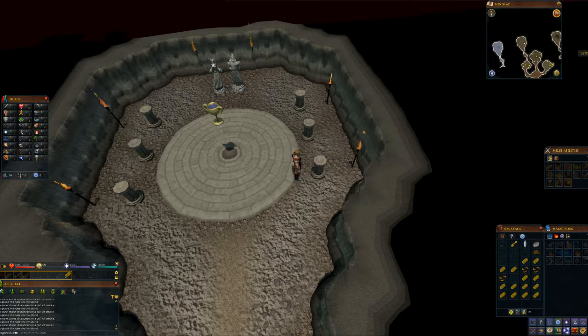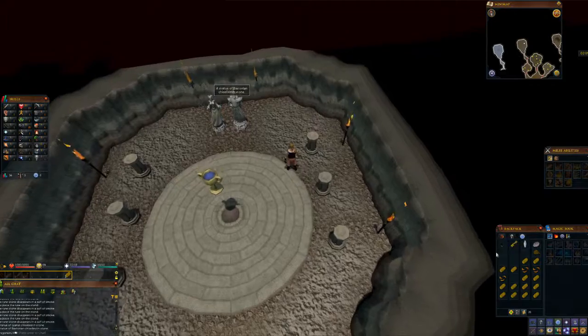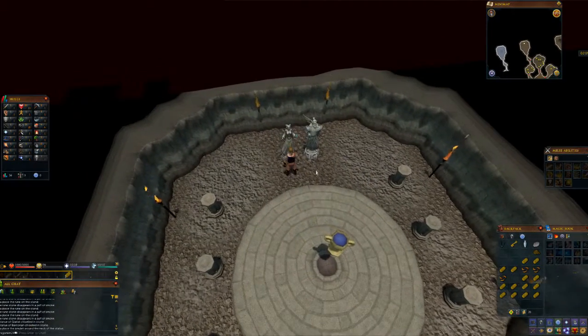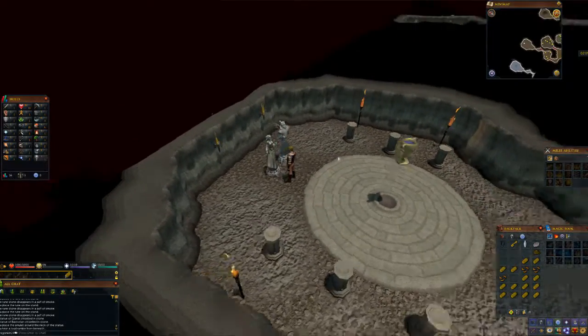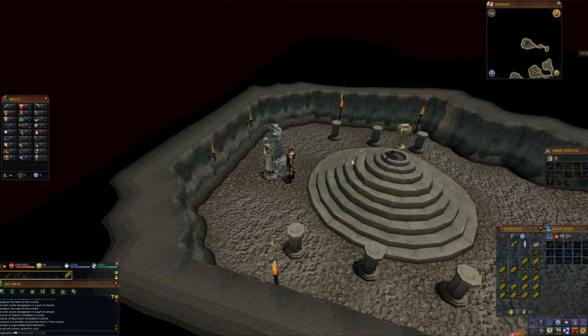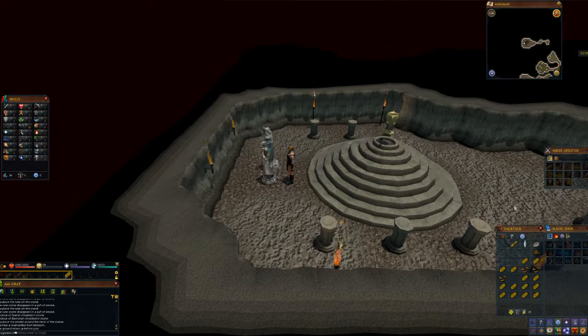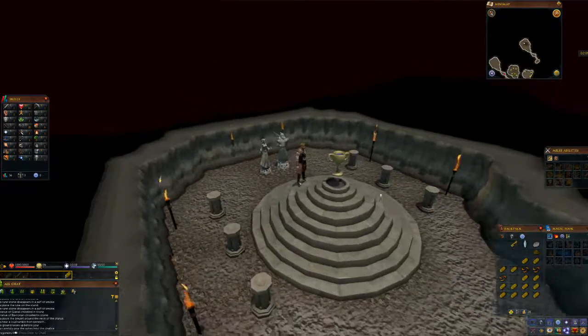And then once you finally put the last rune on there, you're going to want to put the pendant on the statue of Glarial. Don't touch the urn. Oh no, don't touch the chalice. I mean, you're going to use the urn on top of the chalice. And that's going to complete the quest.